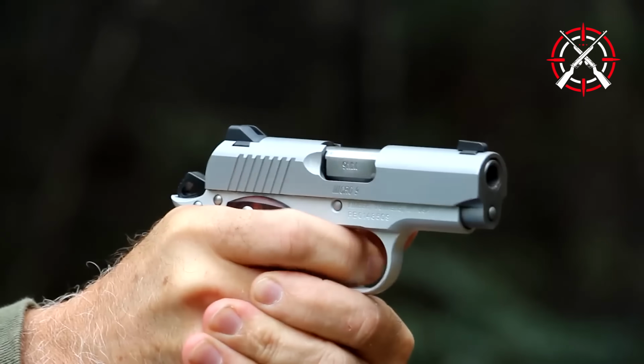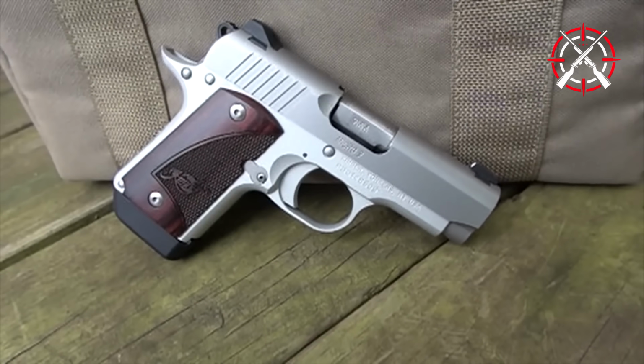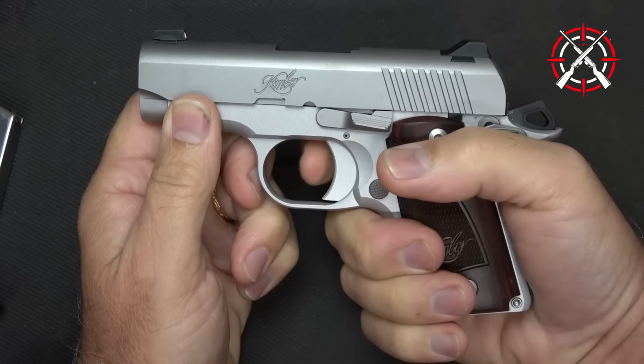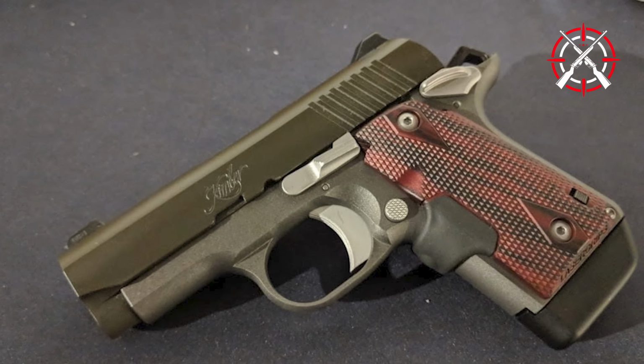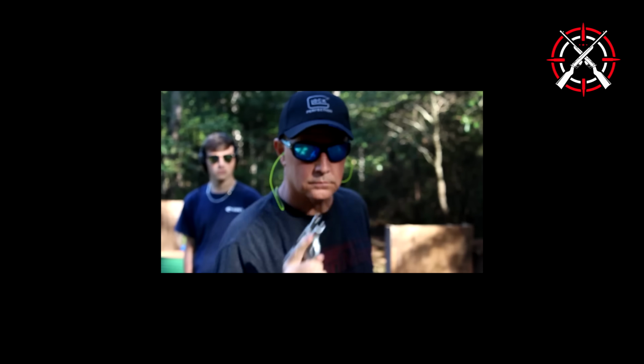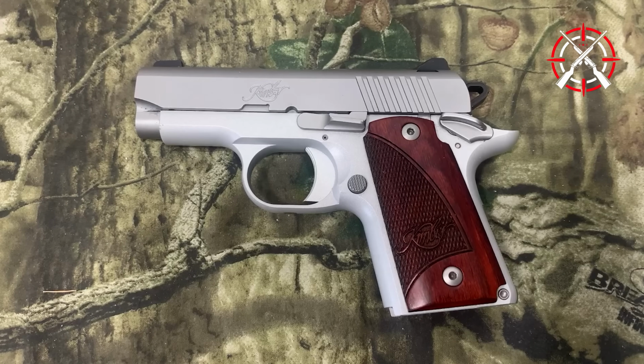The 7+1 capacity feels right at home for its size, and the extended base plate helps get your pinky on the grip. The trigger is crisp, around 3.7 pounds, and it feels smooth right out of the box. The beavertail gives you solid control, and the recoil is lighter than you'd expect for something this compact. It's a great shooter at 5 to 15 yards, but keep it clean. After about 120 rounds, some cycling issues started to show up. With proper maintenance, though, it runs like it should.